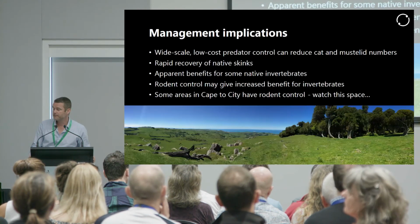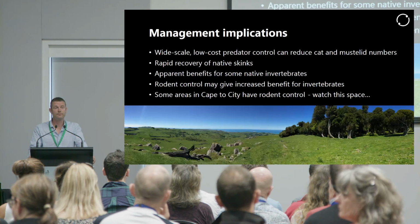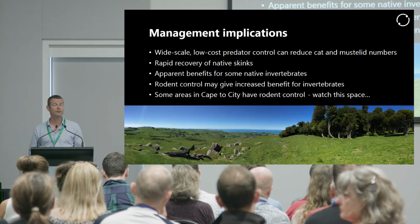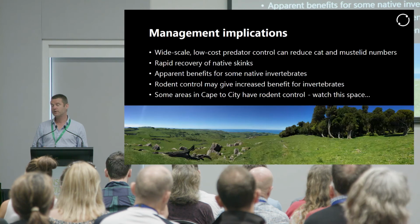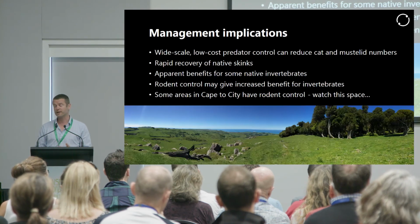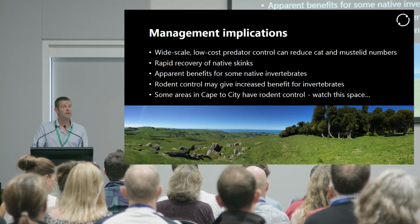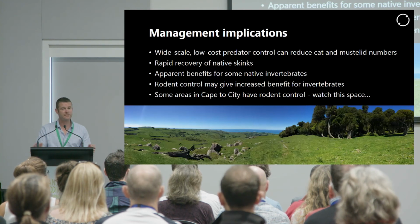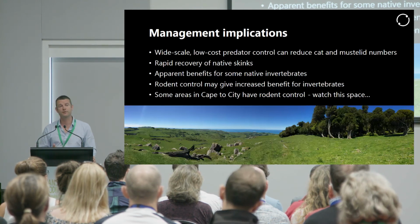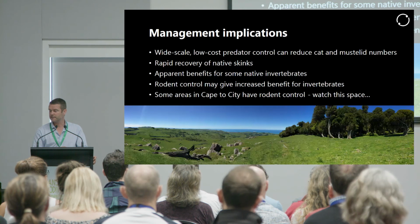Okay, so I'll wrap up now with just a quick discussion of what all this means in terms of management in Cape to City. So what we've seen is that through the Poutiri Ao Tāne results, we've shown that this wide-scale, low-cost predator control can give us a meaningful, measurable reduction in the numbers of feral cats and mustelids in the landscape. And we also saw rapid recovery of native skinks. So we haven't seen across-the-board recovery in all sorts of native species, but certainly a dramatic difference in skinks and also an apparent difference in some of the invertebrates. So very, very encouraging results.